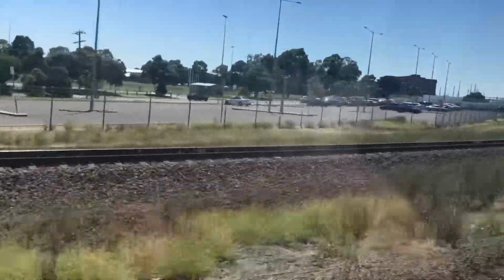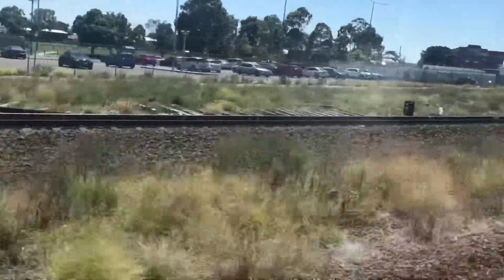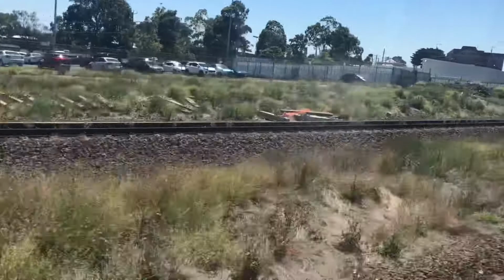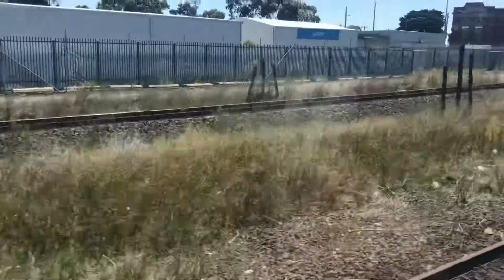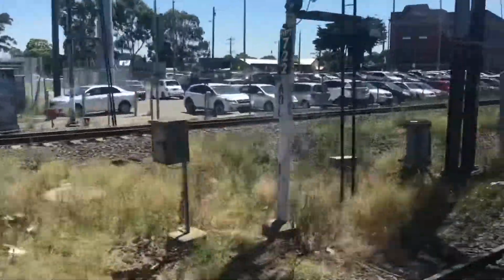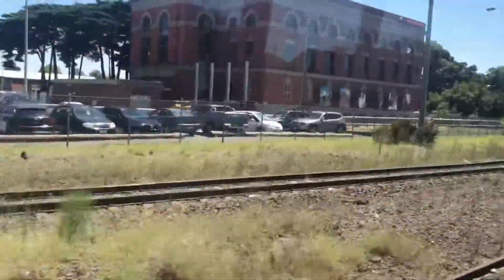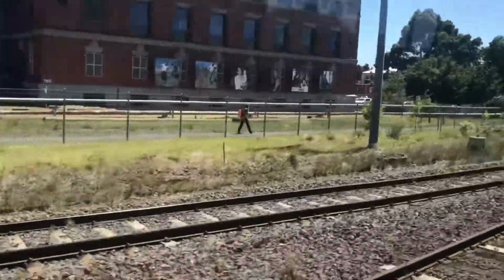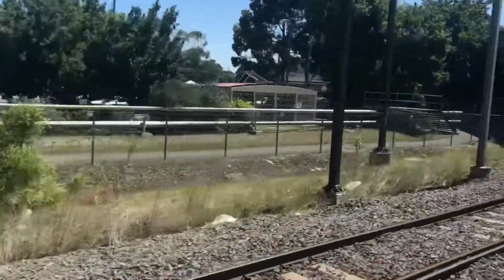So it looks like we're coming up to, this might be Newport Station. Either that or I'm totally wrong. I'm probably wrong. Nope, that's Newport. As you can see, those car parks are packed, but there's only 50% capacity at the moment for offices. That in the background is a building that can be leased out for functions.